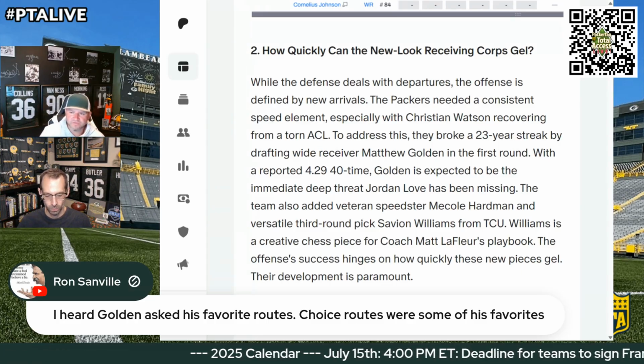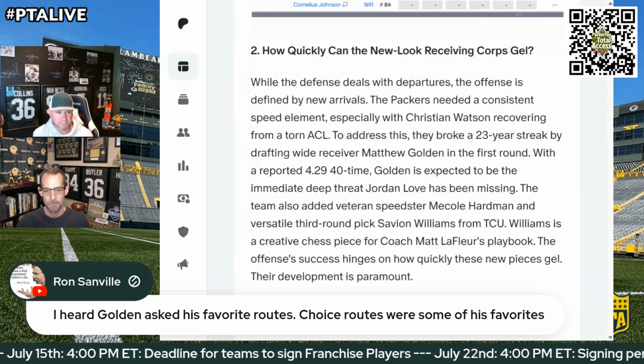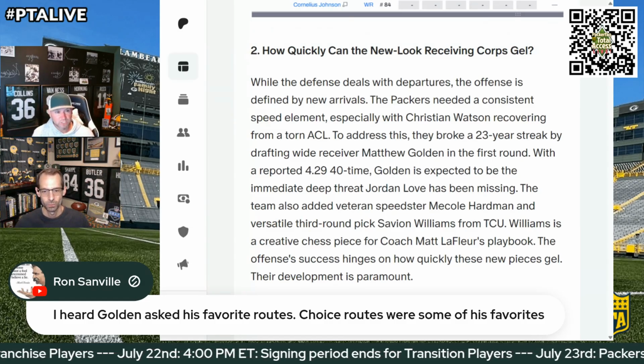routes, choice routes, for some of his favorites. They definitely have choice routes baked into Steve Sarkisian's offense down in Texas. There's no two ways about that. That's what made Quinn Ewers so valuable, and everybody was excited about it because he's that veteran quarterback.